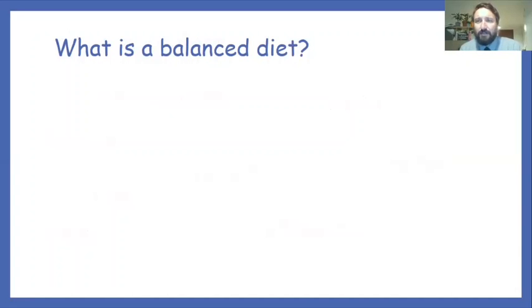Maybe pause the video there now, and let's take a time to reflect. First of all, the word diet. What does the word diet mean? Well, whenever we hear the word diet, it's usually around Christmas time and people saying, I'm going on a diet because I've eaten too much. But what does a balanced diet mean? So maybe pause to reflect, have a quick think, write down a few ideas, then come back to me and we'll have a look at what the meaning of balanced diet is.